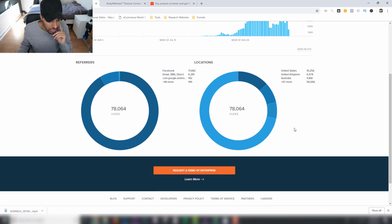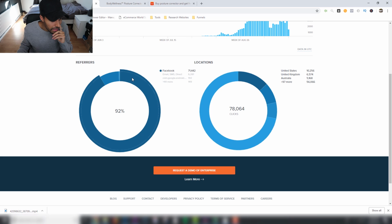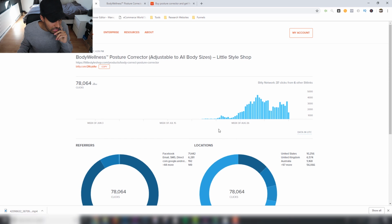And if we scroll down, we can see whereabouts all of the clicks are coming from. So the States make up 10,000, United Kingdom, Australia, and we can't really see the rest of them all. And of course here we've got all of it coming from Facebook/Instagram, and then we've got email. So this is a fantastic product, okay?